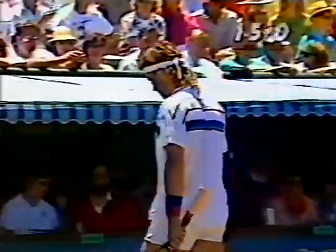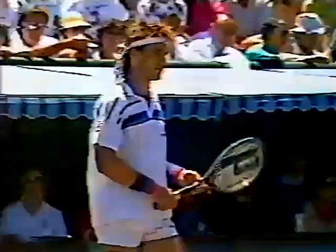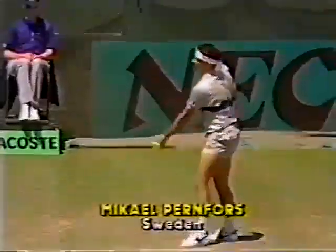Long, well long. 2 metres. 15 love. So a different style of opponent, of course, today for Cash than when he played Edberg, which was a straight serve volley match between those two big hitters.